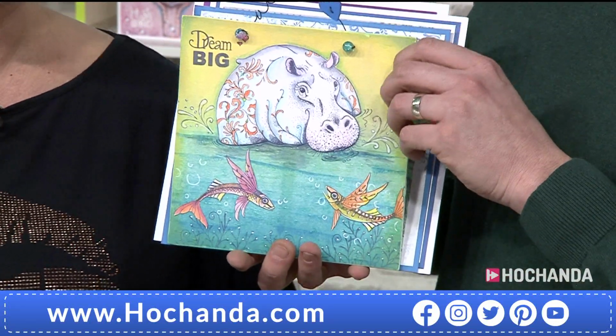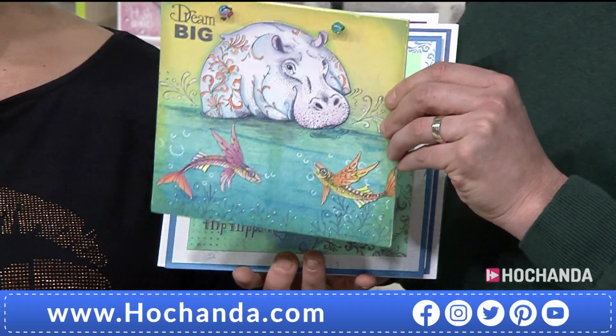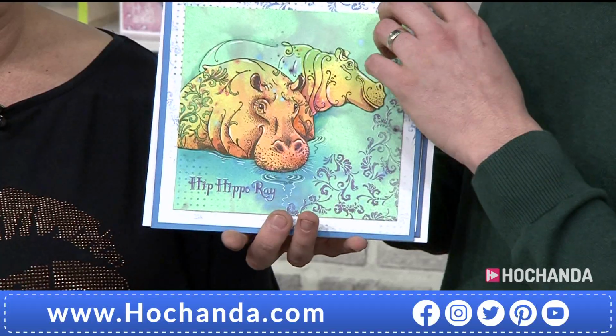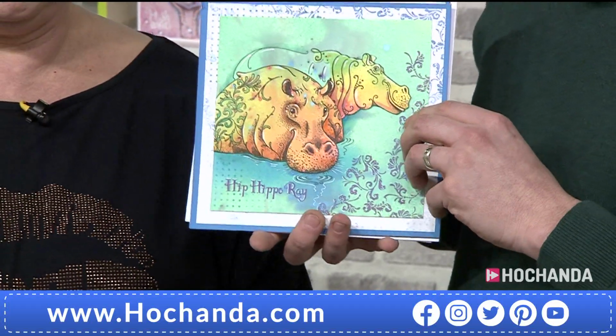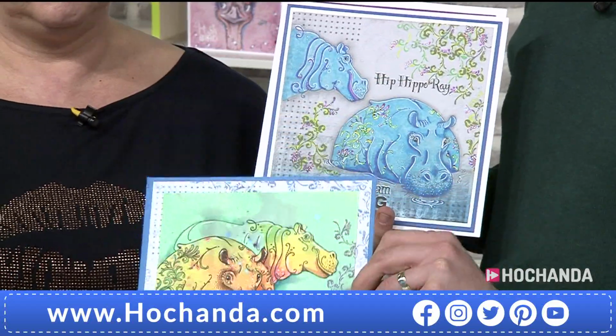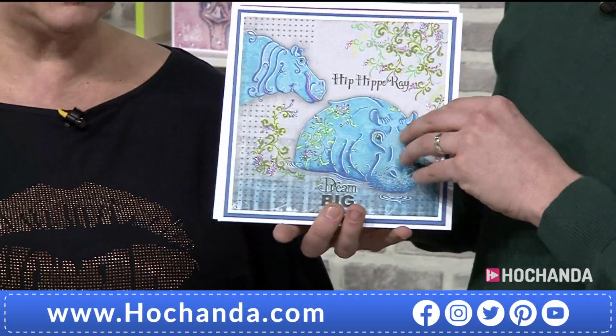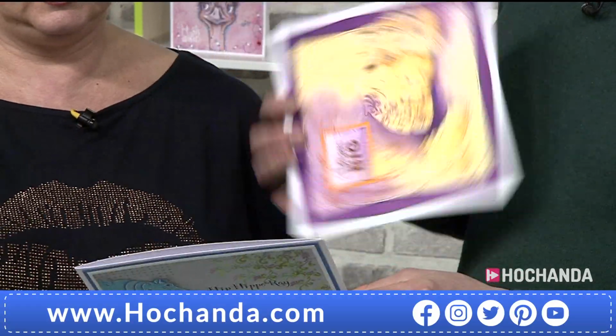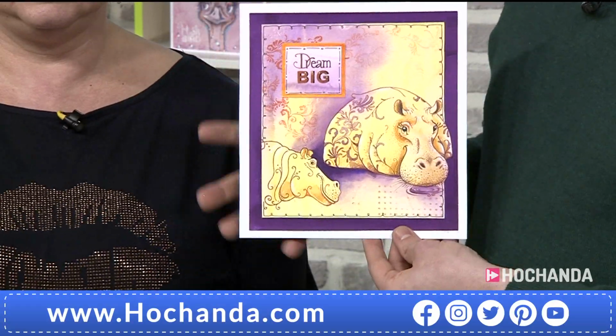So once again, I said at the start of the show, they all mix and match beautifully, and they all go on so many mediums as well. Don't just think cards, or think, well, Adam, I'm not a card maker. You don't need to be a card maker for these. They would work wonderfully across the board. They would look lovely all together on a big old canvas. Look at these. They are absolutely stunning.